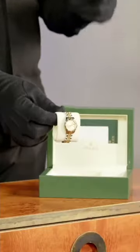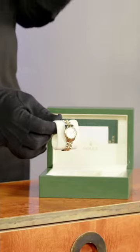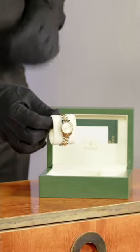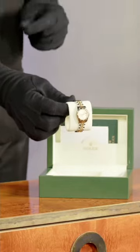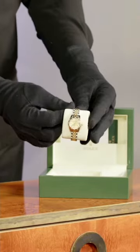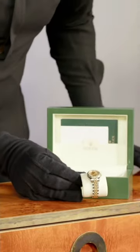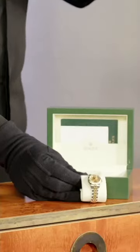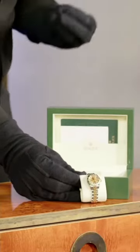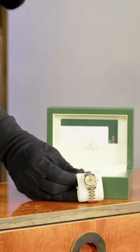Here we have a Rolex two-tone meteorite and diamond Datejust, 26 millimeters. Isn't that incredible? 179313 is the style code on this piece. And it is adorned with diamonds around the bezel, diamonds on the face of the watch, and then the face of the watch is actually a meteorite. Isn't that incredible?